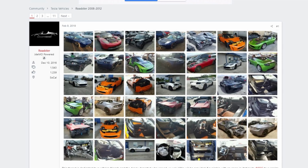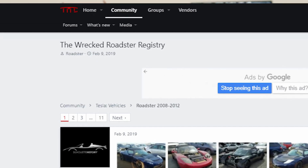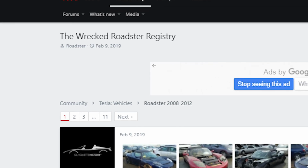A bricked Roadster is a dead Roadster which in advanced stages needs a replacement battery pack due to a design problem which kills a battery pack if the car is left uncharged for a few months. Where they found this Roadster was on the Tesla Motors Club website in a section called the Wrecked Roadster Registry.